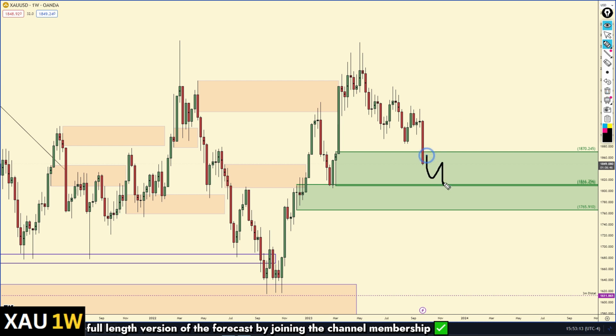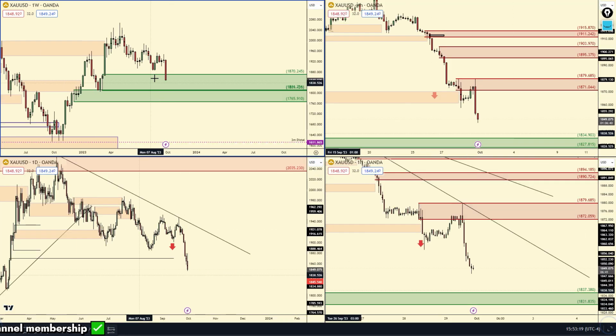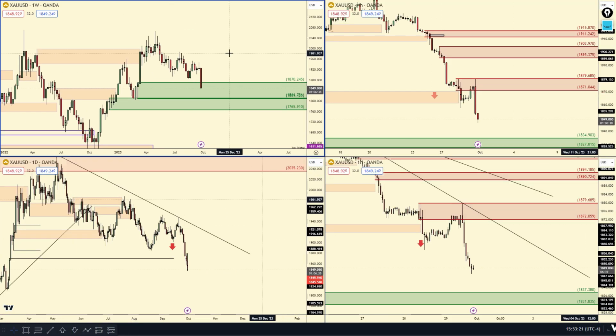Not all the time, it's not always going to work. We could explode to the downside even further, but that's not what I'm expecting here on gold, especially when you look at the macro chart time frames as well. So that is my analysis on gold.